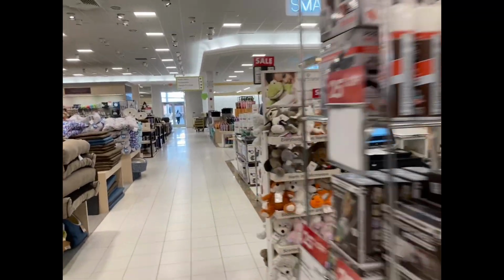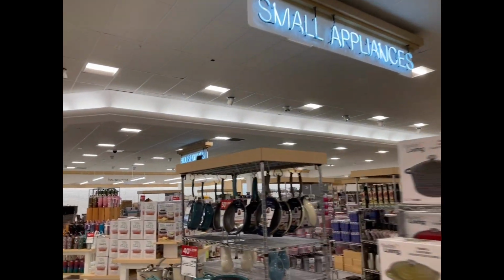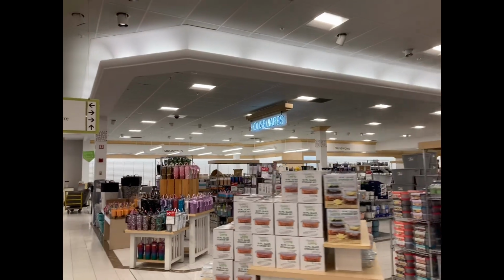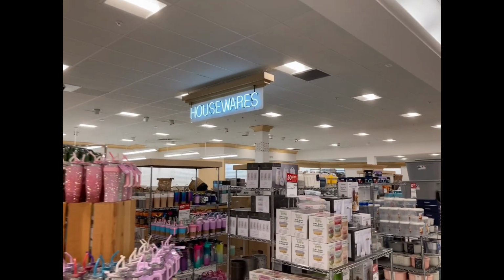Bonton closed, Sears closed, JCPenney is hanging by a thread, a whole bunch of Macy's are closing, but Boscov's is still doing extraordinarily well.